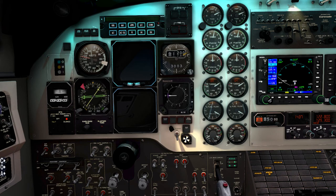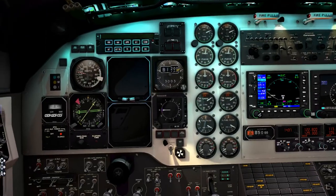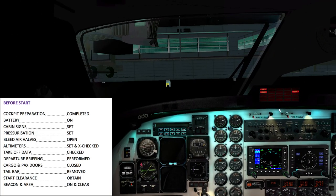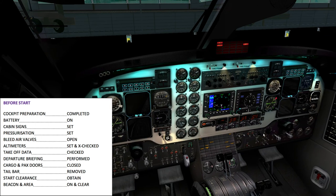Okay, so we have the initial climb, I suspect it's going to be 5,000. Alright, and now we gotta check, so let's turn on the cabin signs. Let's do the before start checklist. Cabin signs set, pressure adjusters, bleed air valves are open. Altimeters are set and cross-checked. Takeoff data is set. Departure briefing is performed. Cargo impact doors are closed. They light up here. Tailbelt is removed.